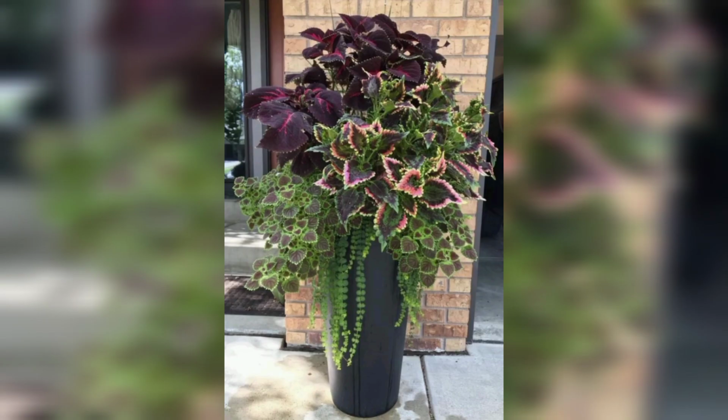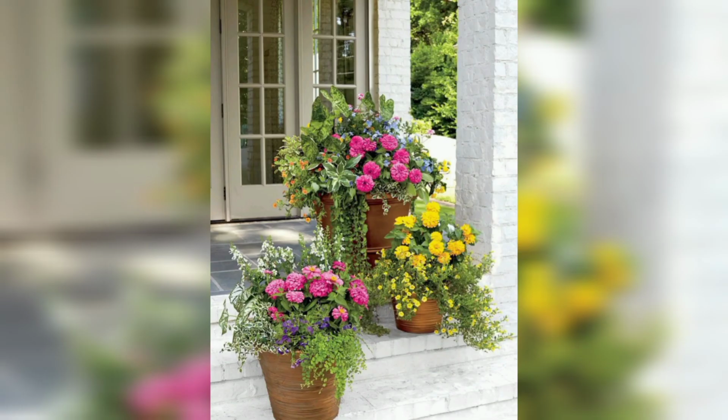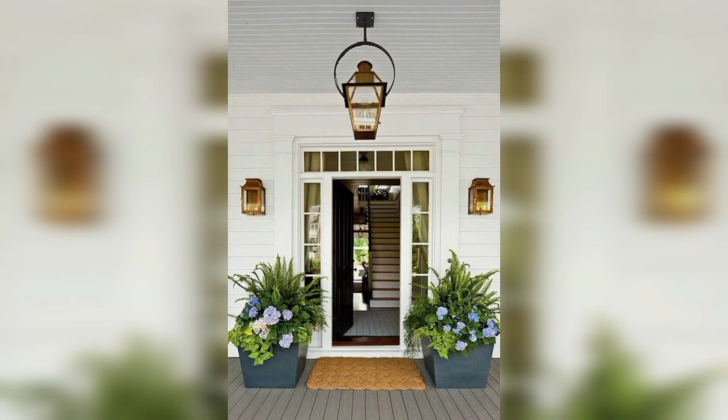So guys, you can decorate your garden like this. These are all very beautiful pictures of gardens. Look at the color combination and flower pot designing. This one is a very amazing picture. Look at this style.